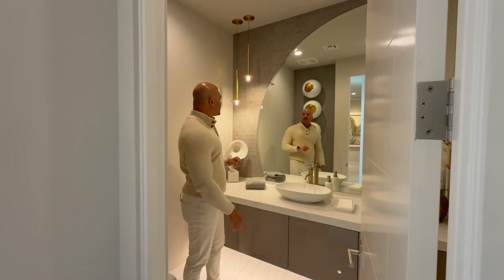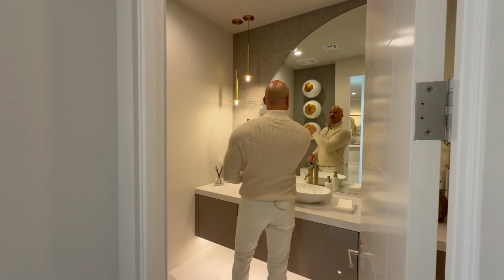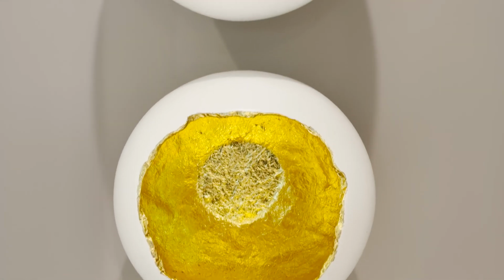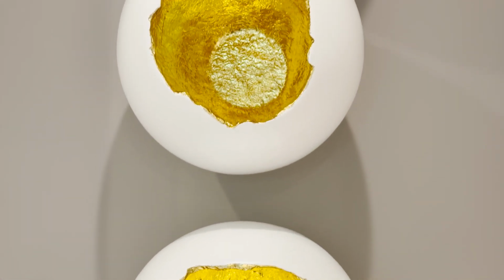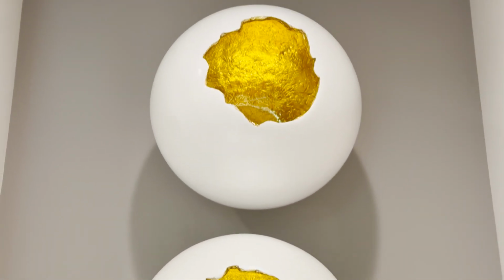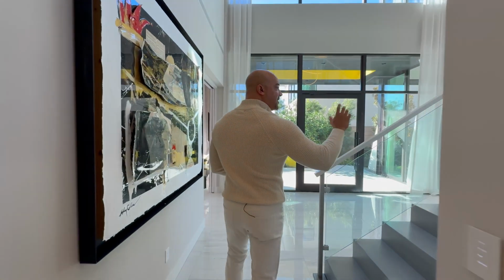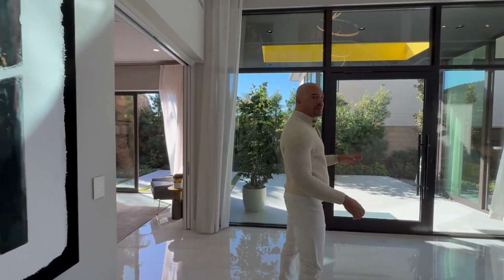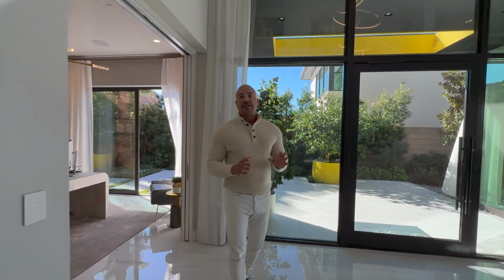Wonderful, beautiful wall sconces. And even behind me over here, look at it, it's so cool. The decorative art, the eggs that have gold foil inside. Just an incredible, incredible half bathroom. Now we're back to where we started. So we have the staircase over here to the right. We have our pivot door that we first entered from, and we're about to finish the entire first floor.